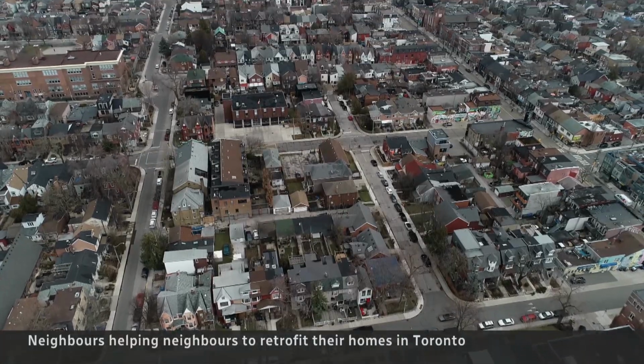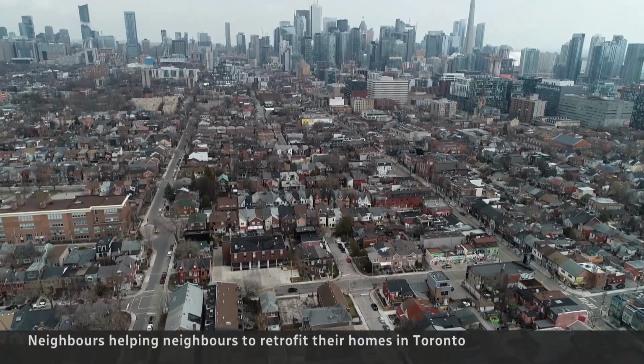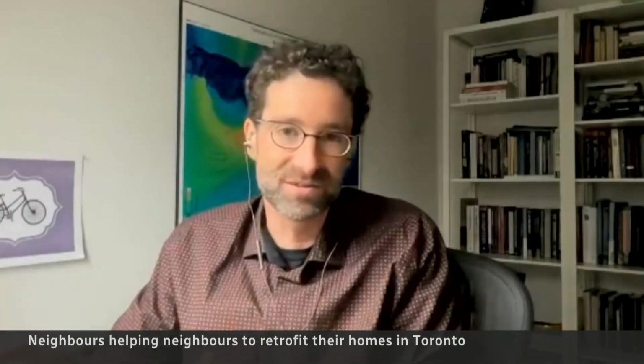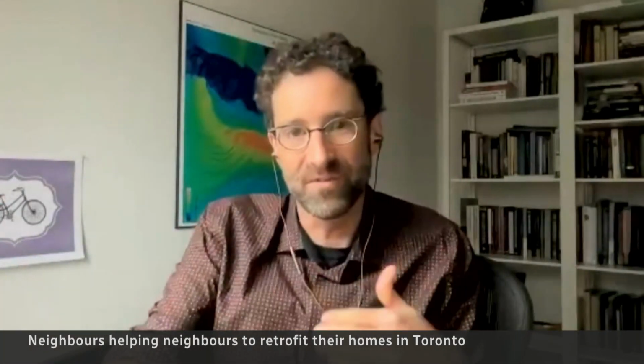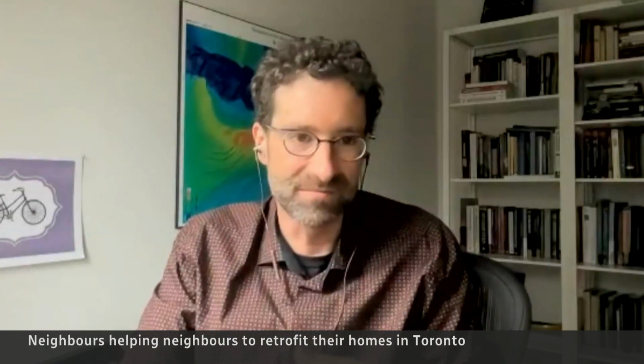But Haley says lower-income Canadians will need help from Ottawa to meet the challenge of retrofitting millions of homes. The federal government has provided support for middle and upper income Canadians who can pay upfront for a retrofit and then receive a grant after the work is done. But the financial barriers are still too great for lower income Canadians.